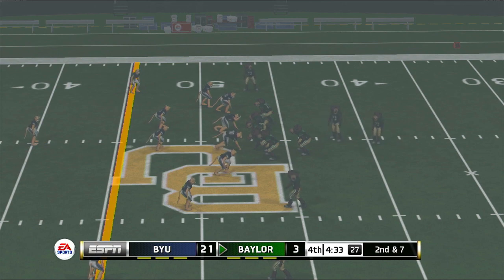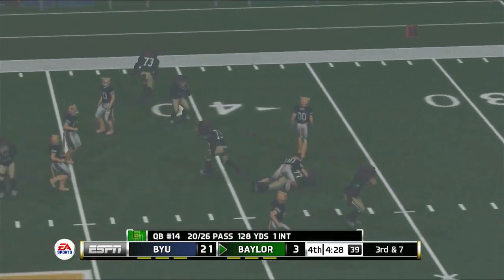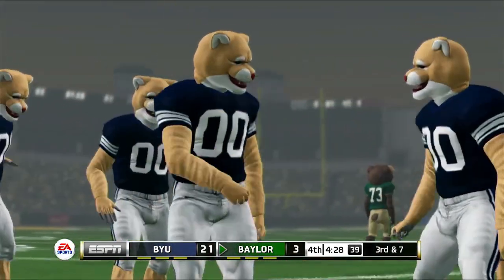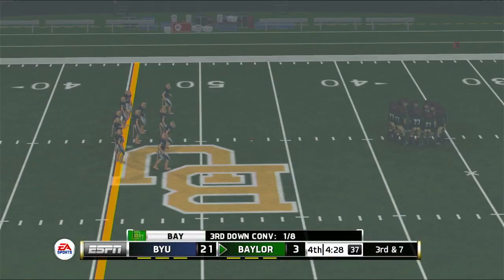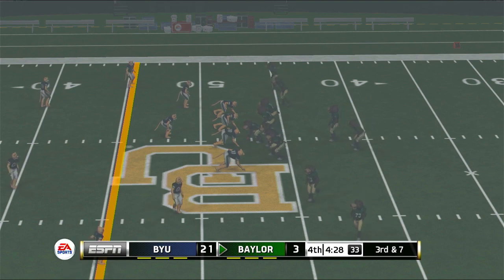Good job here by the defense. If you let this quarterback set and throw, he'll kill you all game. But they got excellent pressure on that play. Third down now, and they need to get it inside the 46.